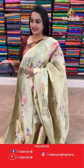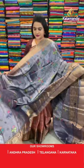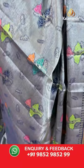Moving on to the next one. Wow, the beautiful navy blue color saree here. And body is with the floral motifs. And the border self color with the diamond motifs and kadi lines. Pallu self color with diamond brocade and floral bunches. Paired up with a self brocade blouse along with border.